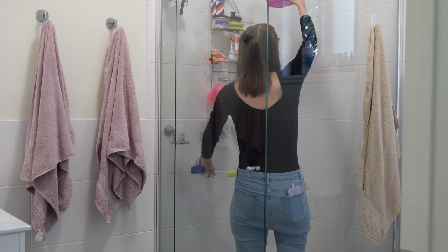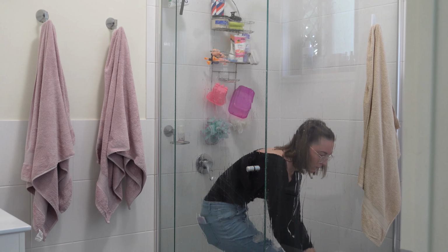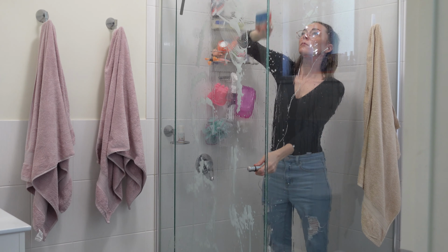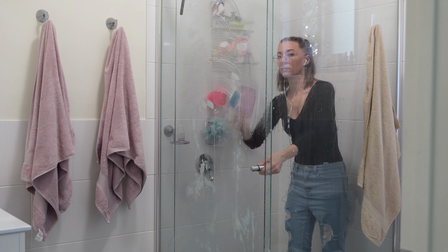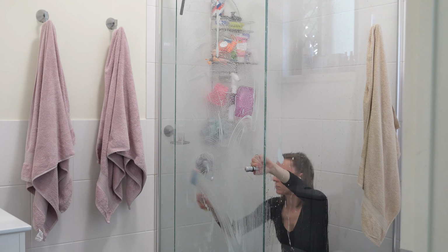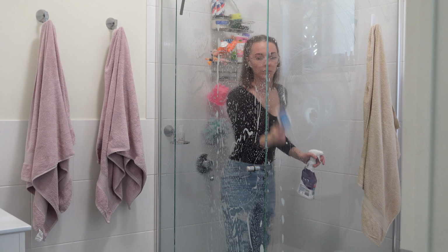I really hate it, mostly because I don't think I was ever shown how to clean a bathroom correctly. No offense to my dad, but he never really showed me how to clean anything. He kind of just did it himself, which hats off to him. He was a single dad and he did it by himself. I honestly don't know how he did it, but anyway, here I am cleaning the shower.